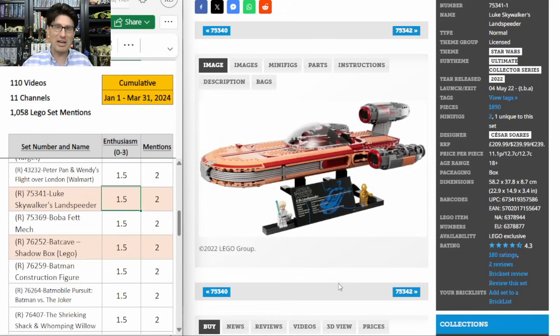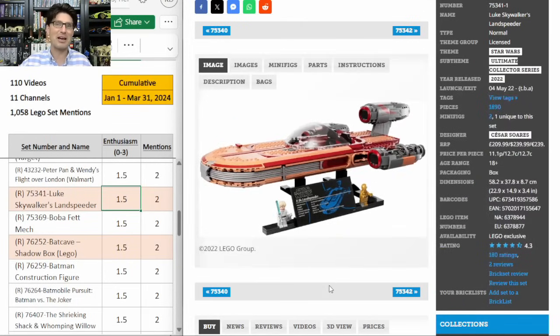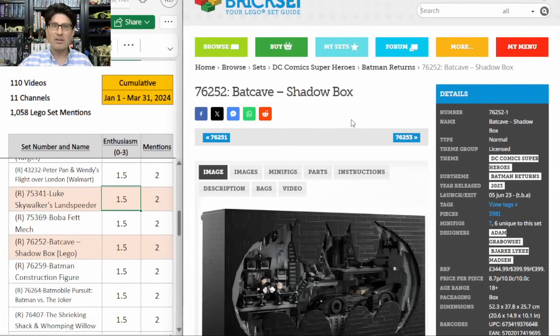It's the first UCS of this ship, and there are some elements to this that look pretty good. Some people have complained about the color of the body, but I like that. It makes it look like it's sanded up and a little bit worn out as it's been cruising around Tatooine. So this one for my eyes works for me.